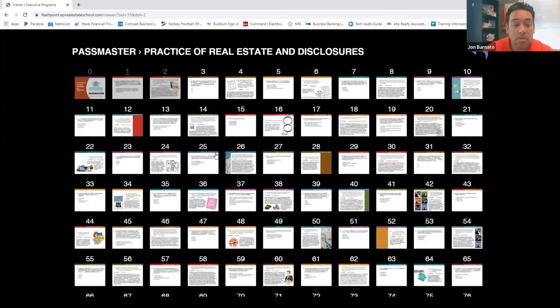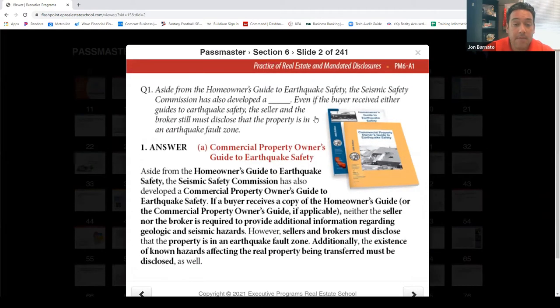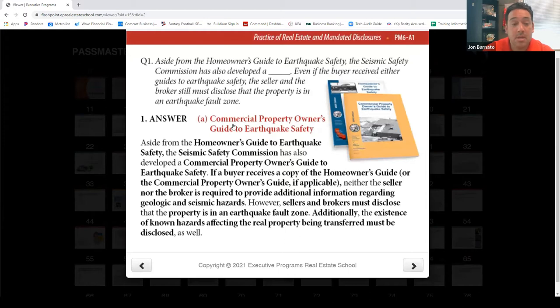It's actually A. So they have a homeowner's guide to earthquake safety, and they have a commercial property owner's guide to earthquake safety. So, why?